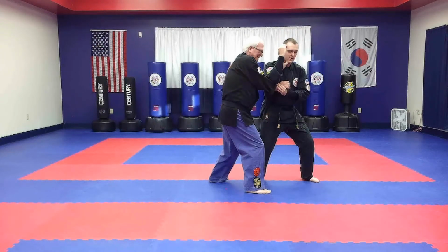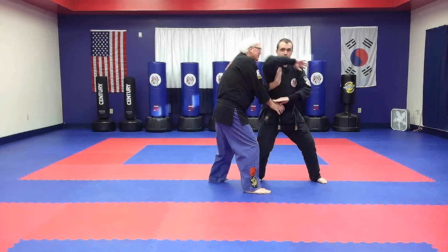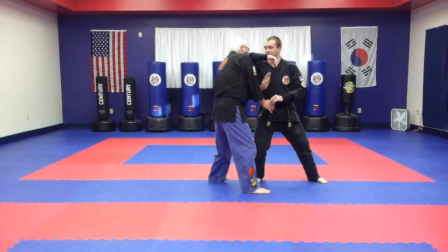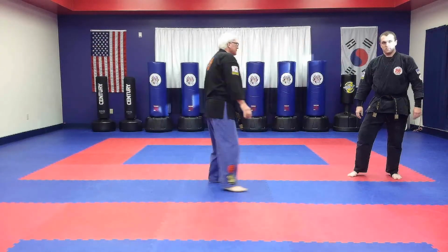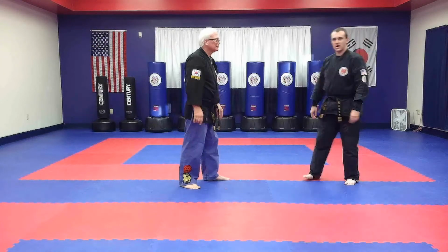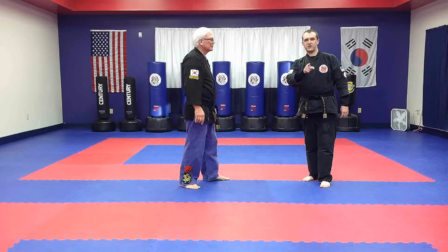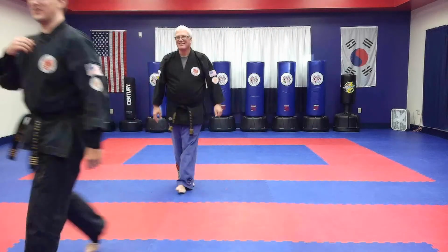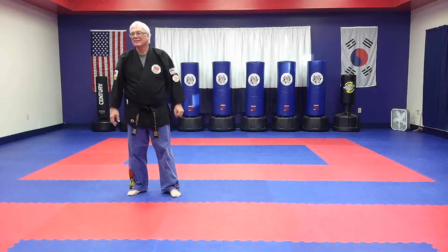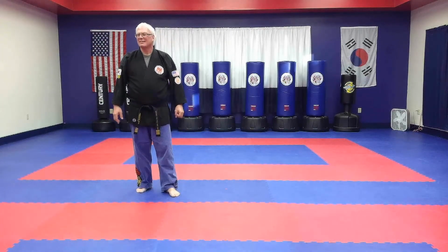Once I break this down, I need to do something. There's your immediate reaction. If you need it, you can have that to clear. If you capture the arms, great. If you don't, no big deal. So experiment with that for just a second, and I'm going to change mics so everybody can hear me. Let them practice it for a second.